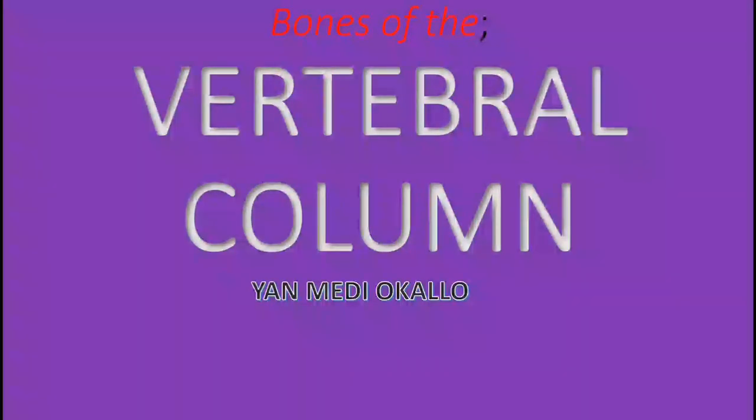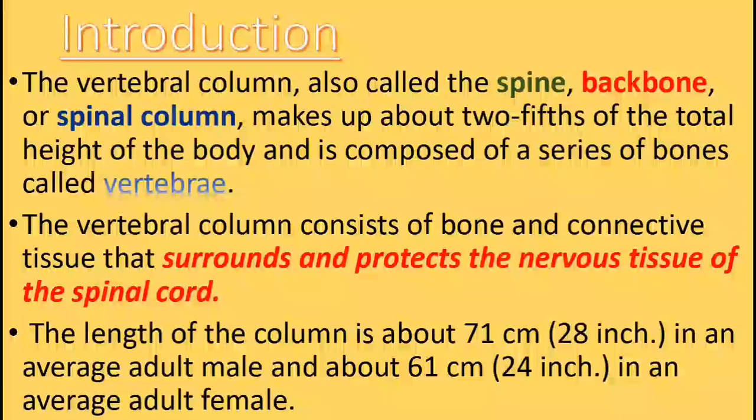So let's get to the description part about bones of the vertebral column. The vertebral column, also called the spine, backbone, or spinal column, makes up about 2/5 of the total height of the body and is composed of a series of bones called vertebrae. Remember from my introduction to bones, I did explain the human vertebrae are bones which are irregular in shape. The vertebral column consists of bone and connective tissue that surrounds and protects the nervous tissue of the spinal cord.